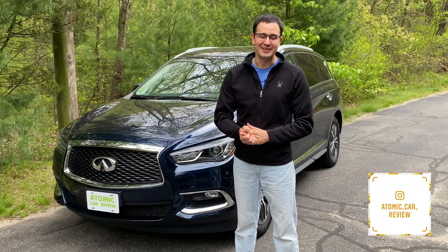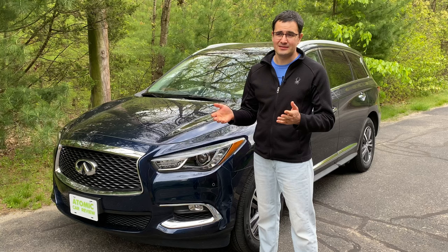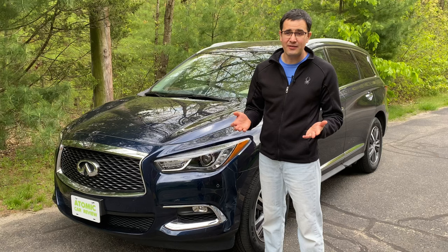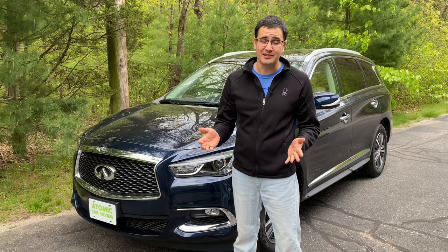The starting price on Infiniti QX60 is $44,000. For the same price, you can get the base version of Acura MDX, and almost the same price for Buick Enclave, which is $40,000. But if you want all-wheel drive, which is horrible on Infiniti, you're supposed to spend a little bit more, $1,500. In general, it's a very nice vehicle. If it was a bad vehicle, it wouldn't be the most selling luxury SUV in the US market.